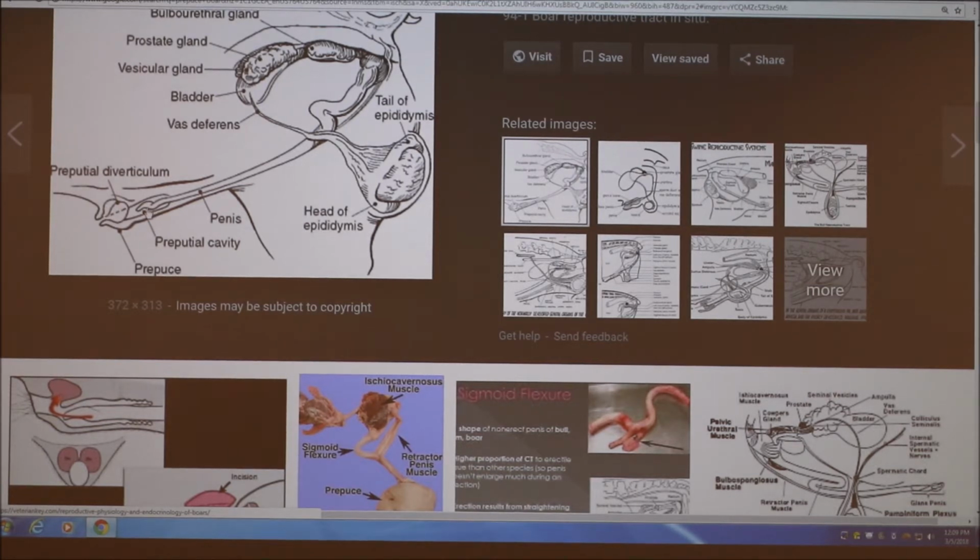Perfect. Okay. So see this where it says preputial diverticulum? That's the area I'm talking about. And see where the end of the penis is back here? So the penis is always hidden until they extend it. And there's a lot of smell that comes out of this preputial area.